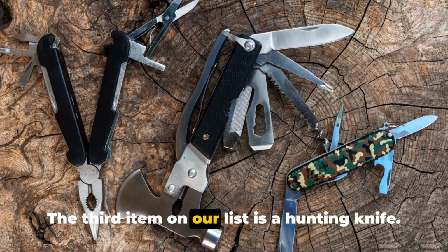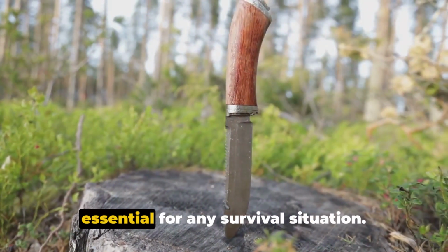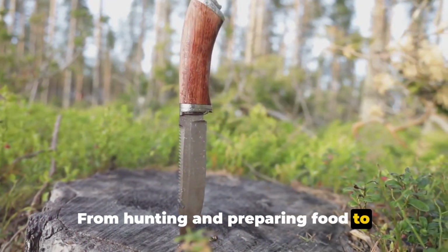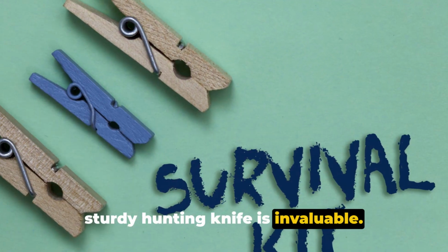The third item on our list is a hunting knife. This is a multifunctional tool that is essential for any survival situation. From hunting and preparing food to building shelter and self-defense, a sturdy hunting knife is invaluable.